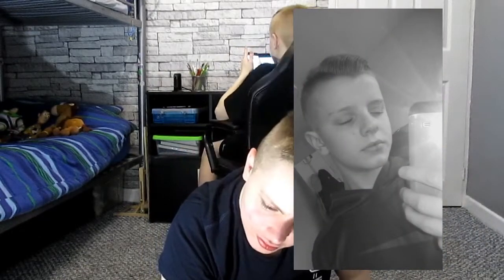I'll be back in a minute. I need to go and take this mirror selfie. Right, so I am back. Here's the side-by-side comparison. So, I've done that one, this one now.